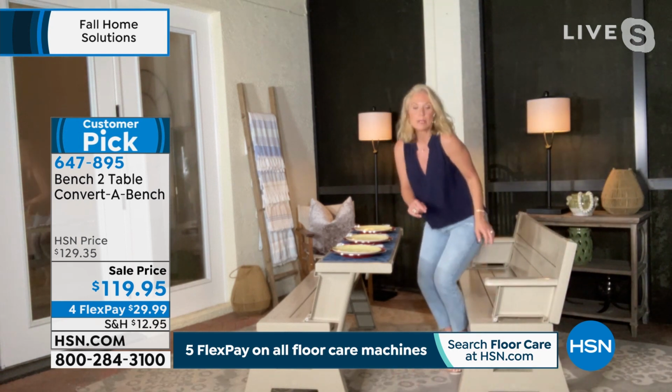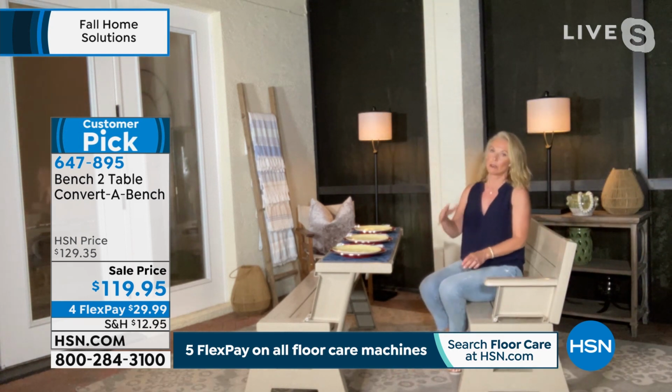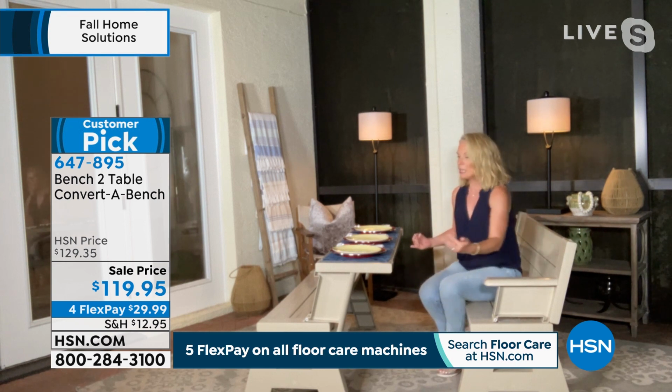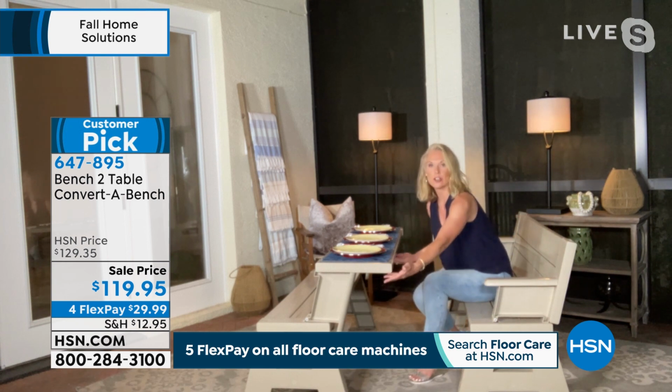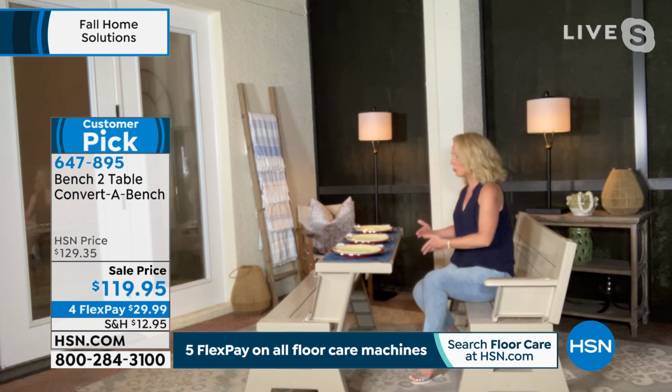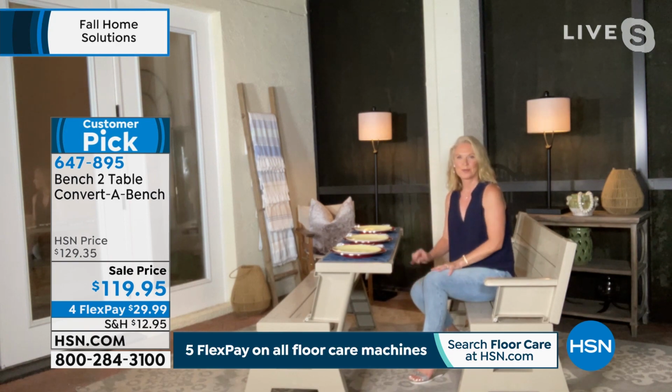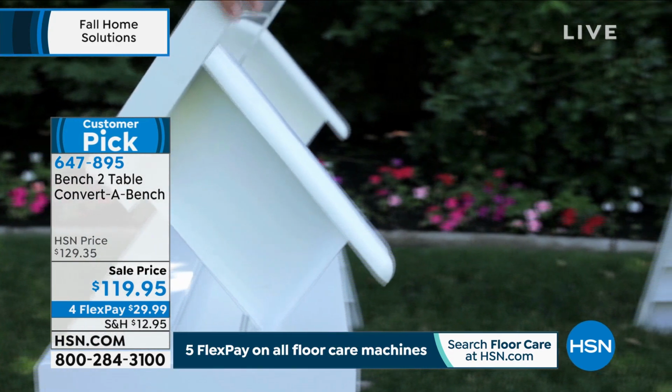And I love this because my mom actually spends a lot of time in a wheelchair now. And I'm sure there are a lot of you that have loved ones that are in wheelchairs, and when they come over, you don't know where to sit them. You can't enjoy a meal together. But because there are no crossbars under here, a wheelchair can pull right up to here. So you can play a game, you can have a meal together, and it's not cumbersome. That's a great idea. Actually, I hadn't even thought about that. Isn't that great?